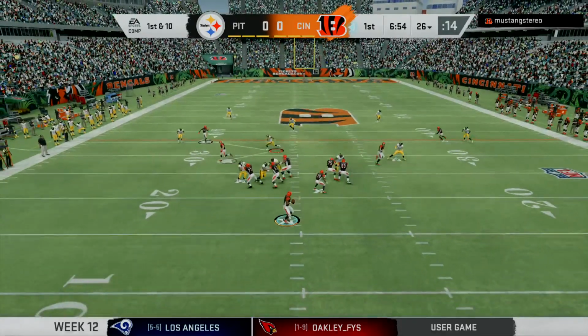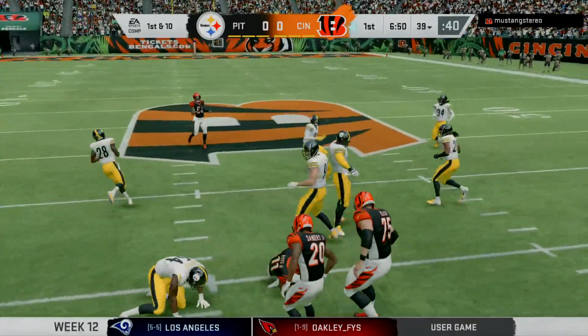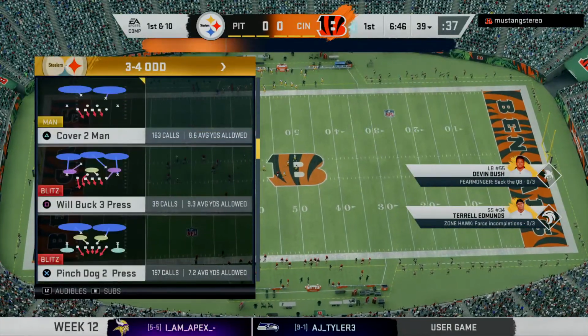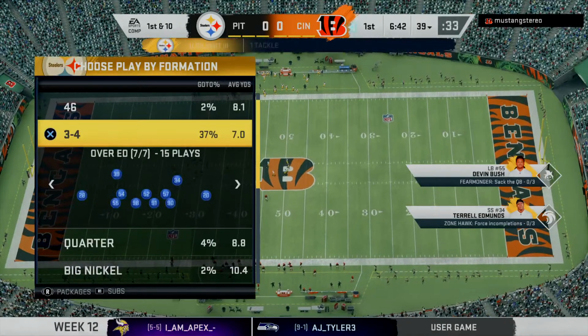On 1st and 10, Tate. That's complete to John Ross. And he gets this one just shy of the 40, down at the 39. 13 yards on the game's opening play.